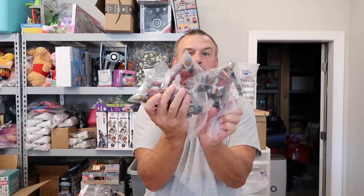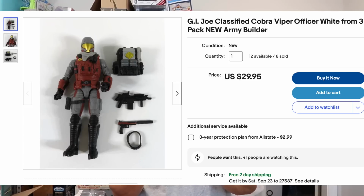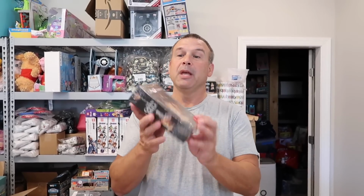I also have 3 of the G.I. Joe Viper officers from that G.I. Joe 3-pack I keep selling stuff out of. These sold for $29.95 each. So one person bought 3, so that was $89.85. Free shipping. And last but not least, for right now, is this.